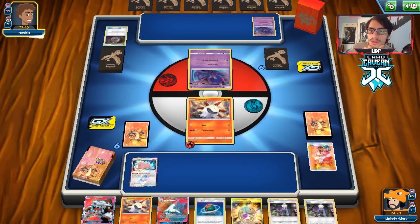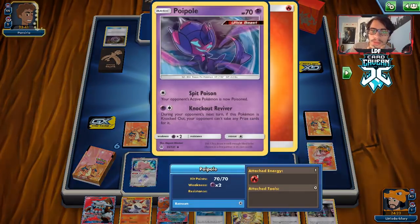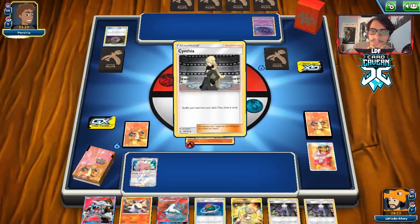Doesn't look like they have too many low HP Pokemon, so a lot of our damage output from Flaming Shot's probably going to go on other fire types. So I'm going to put an energy on their Poipole. Probably going to Spit Poison.